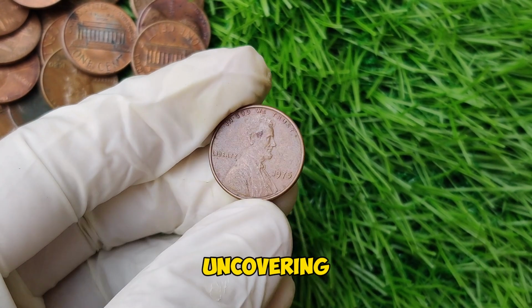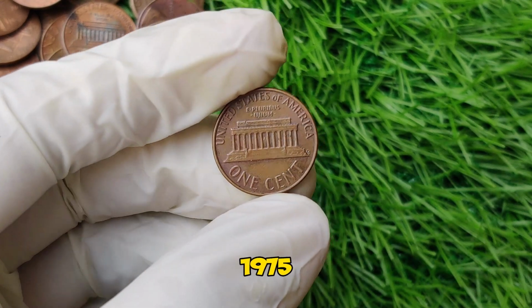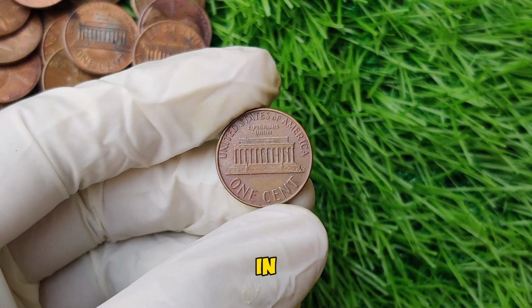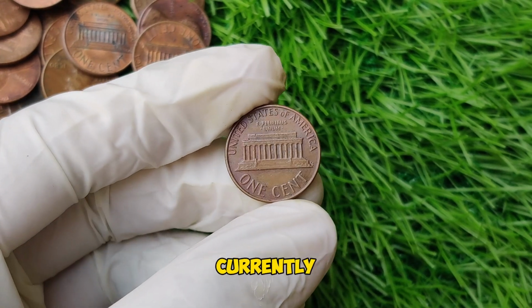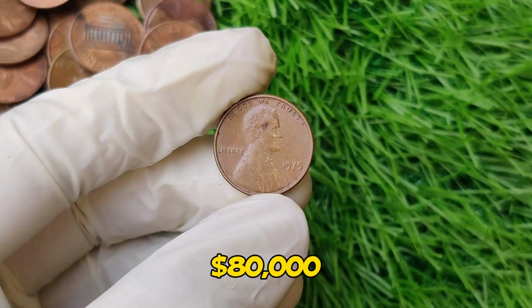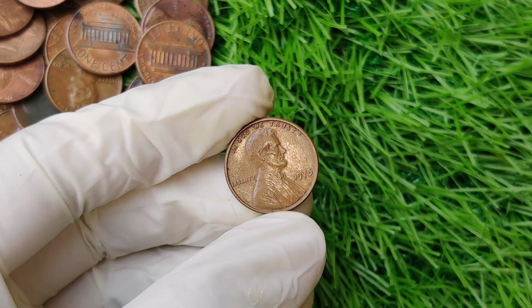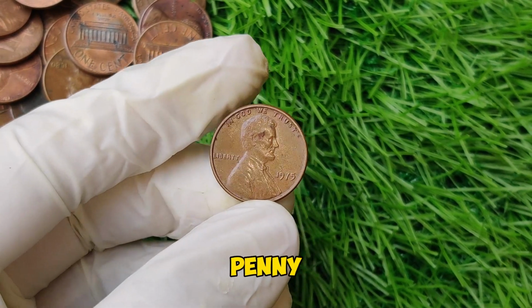Today, we're uncovering the fascinating history of the 1975 wheat Lincoln penny, a coin that's turning heads in the numismatic community and currently valued at an astonishing $80,000. Yes, you heard that right, $80,000 for a single penny.